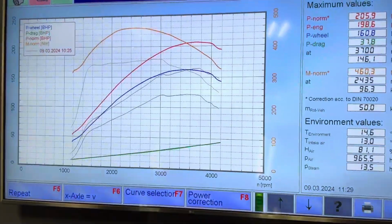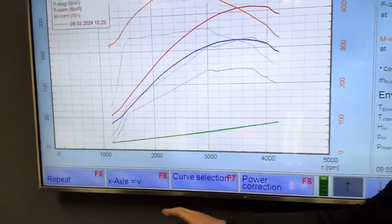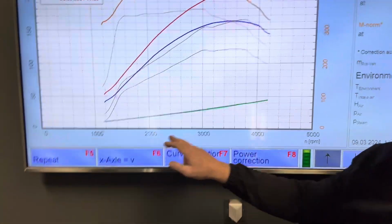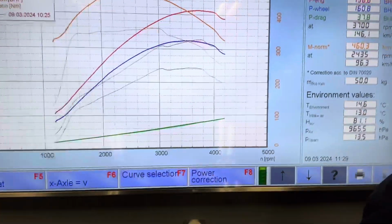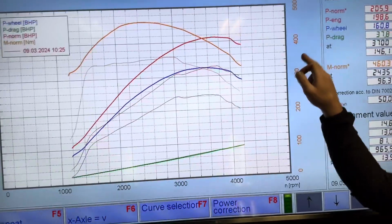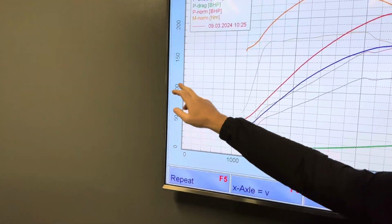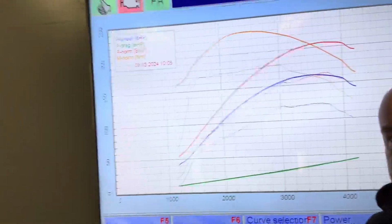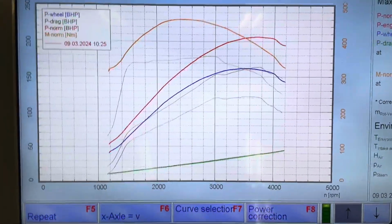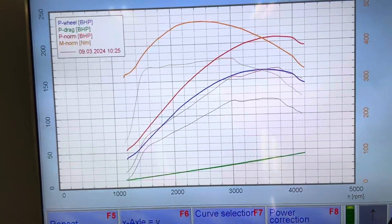So this is it, obviously tuned over the overlay. I'll just show you the dyno graph. So bottom scale here, we've got 0, 1000, 2000, 3000, 4000, 5000. Of course, that's the engine RPM. Up this scale, we've got 100, 200, 300, 400, 500. That's the torque. This scale, 50, 100, 150, 200, 250, that's the engine brake horsepower. Now, the thin line, this is the standard power.